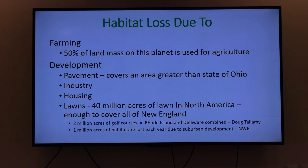So 50% of the landmass of the planet is used for agriculture. And the reason we have to spend that much of our space on agriculture is obviously to feed people. Last year, a statistic came out that we had crossed the 8 billion population number. The Earth has 8 billion people, and scientists say that the Earth can only support 4 billion people. So I doubt that the percentage of land mass is going to decrease from that 50% for agriculture.